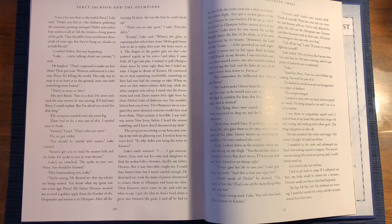When we went on that winter solstice field trip, while the other campers were asleep, I snuck into the throne room and took Zeus's master bolt right from his chair. Hades' helm of darkness, too. You wouldn't believe how easy it was. The Olympians are so arrogant. They never dreamed someone would dare steal from them. Their security is horrible. I was halfway across New Jersey before I heard the storms rumbling, and I knew they'd discovered my theft. The scorpion was sitting on my knee now, staring at me with its glittering eyes.